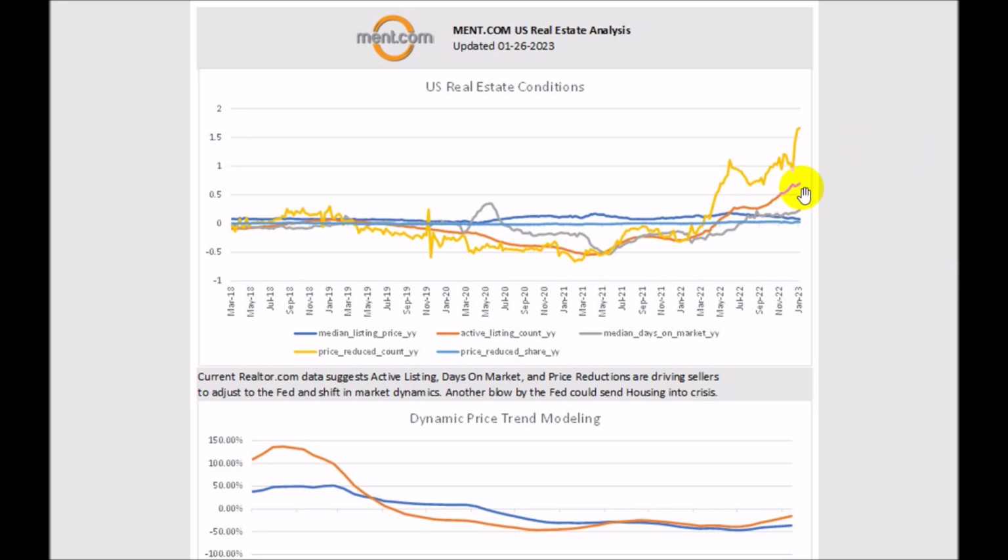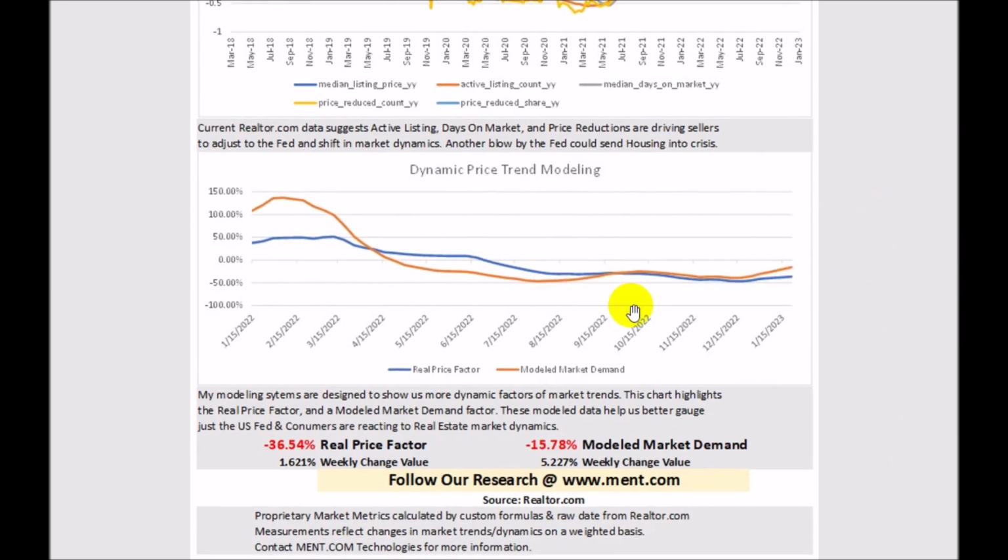Days on market is at a new all-time high. That's actually median days on market here. Active listing count is at new all-time highs. Prices are decreasing and price reduction share is increasing. Dynamic price trend modeling system is showing that model market demand is increasing slightly. We've gone from minus 40% down here in the orange line to minus 15.78. It's a weekly change of 5.227 to the upside. And price factor has increased a bit here. We were at minus 50% back over here, or minus 49.